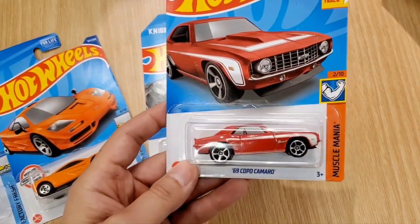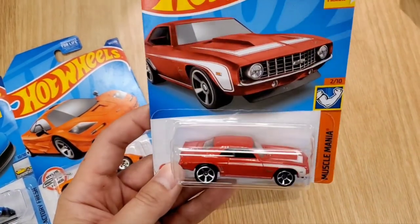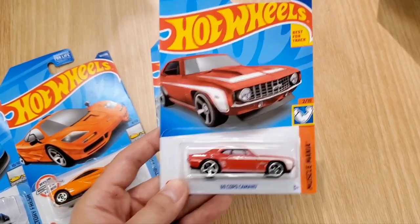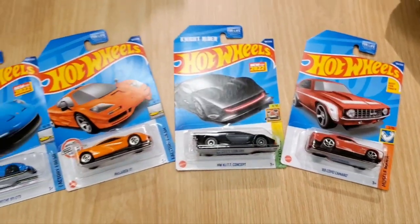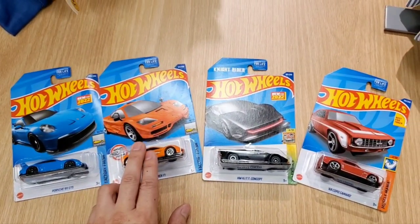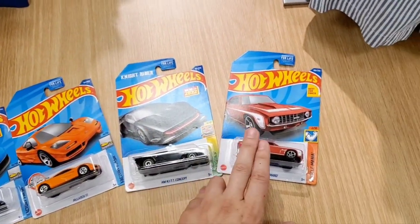And then the last one is this '67 Cobalt Camaro, in this bright red. Like it. It looks good. A good muscle car. So a pretty cool variety of vehicles that I have here. Still my favorite is going to be the Porsche 911 out of all four of them.